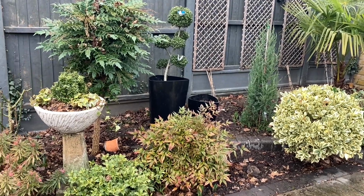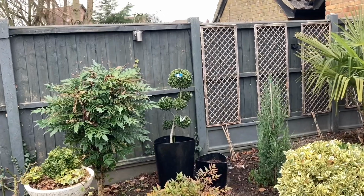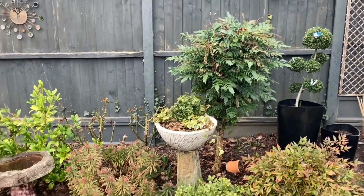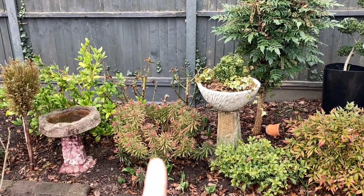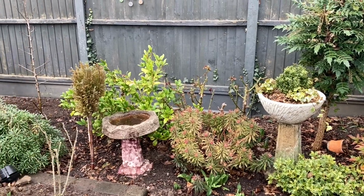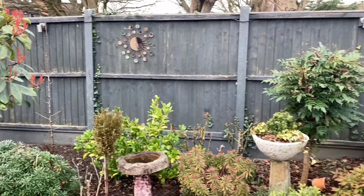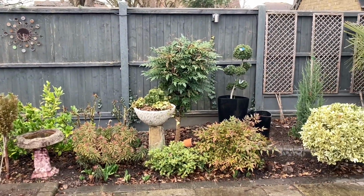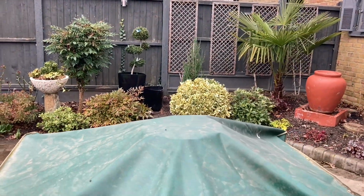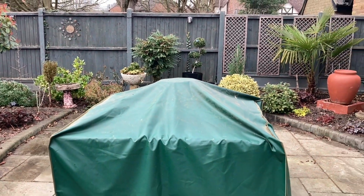And then we have the Nandina. We have my Ilex crenata cloud pruned there. Mahonia. See what this does. That's my Ascot Rainbow Euphorbia. That got moved there just end of last year. But I think this border's now looking quite nice. I think I will uncover the table and chairs next.